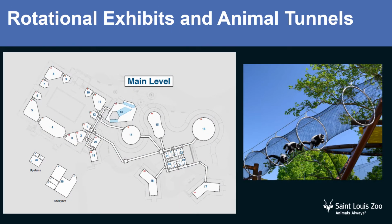So Primate Canopy Trails was built with two main concepts in mind. The first is rotational exhibits, meaning that our animals no longer have one home base. They can rotate and will rotate between many different areas, both inside the building and outside in Primate Canopy Trails.